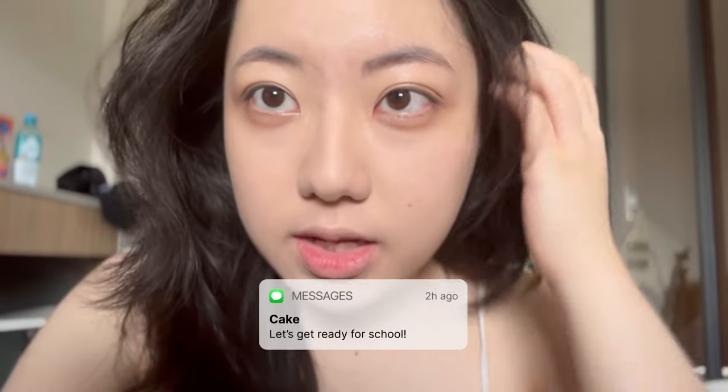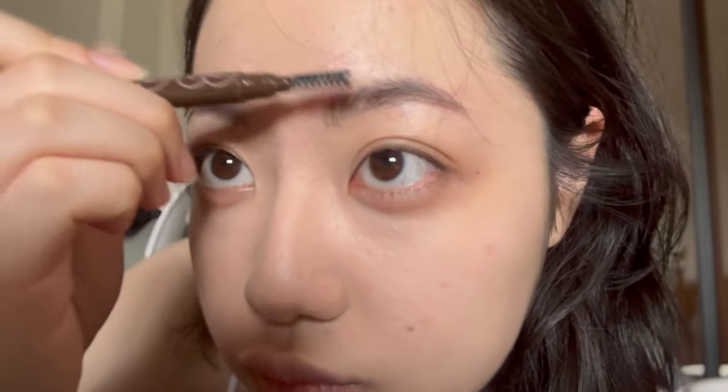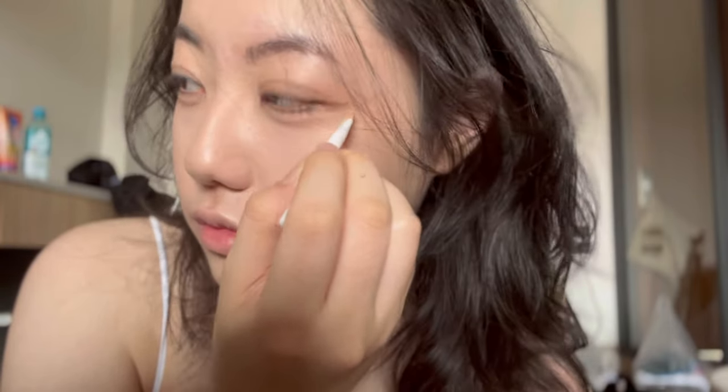What's the dog doing? Here's a mini get ready with me. I'm just gonna do my makeup. Now, lipstick. I usually go like this when I apply my tint, like that. Okay, I just put on my contact lens.